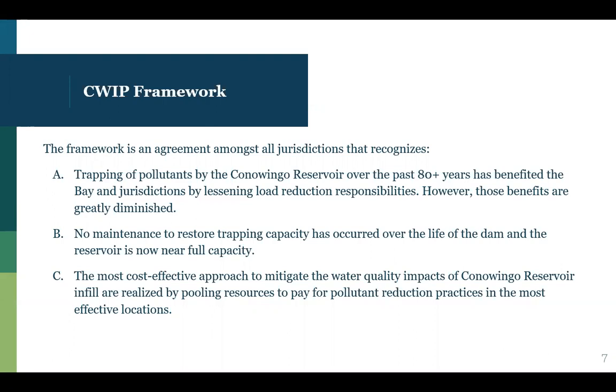There hasn't been any maintenance to restore the trapping capacity behind that dam over the life of the dam, and so it's now full. So there's no capacity left. We haven't dredged or done anything else, so we now have this additional load.